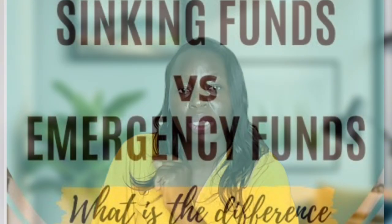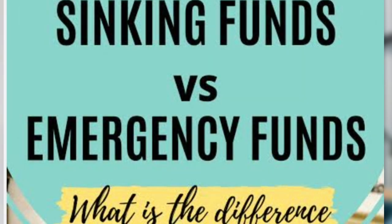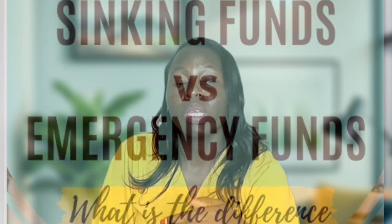All right? Sinking funds are different from emergency funds. Emergency funds are money that you keep aside, and the intention of keeping the emergency fund aside is so that you can use it for unknown future expenses, emergencies. However, sinking funds are for known, mostly large future expenditures.